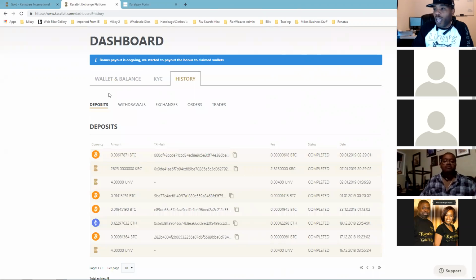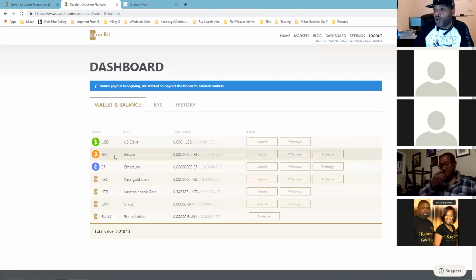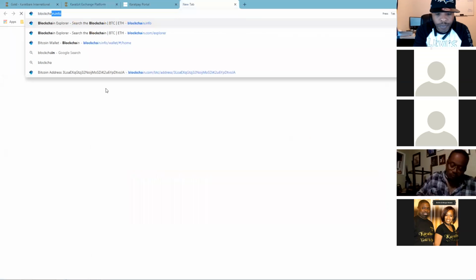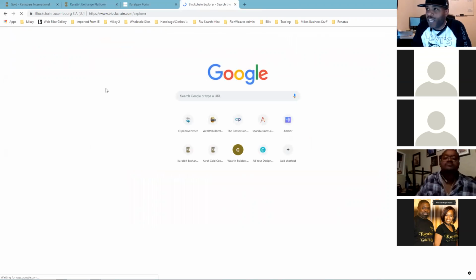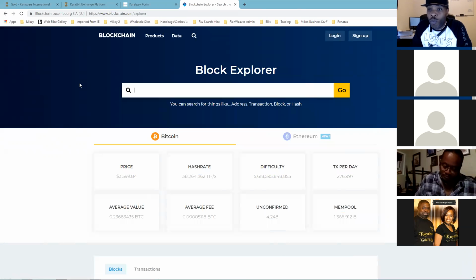Okay, so let's say I sent some Bitcoin to my Bitcoin deposit. What you want to do is take this address and copy it. You go over to blockchain.info. This is the open ledger for every transaction in the world. That's the beauty of it. You can't finagle this. It shows every transaction that has been done on the blockchain since Bitcoin was in existence. We can go all the way back to 2009 if we wanted to.